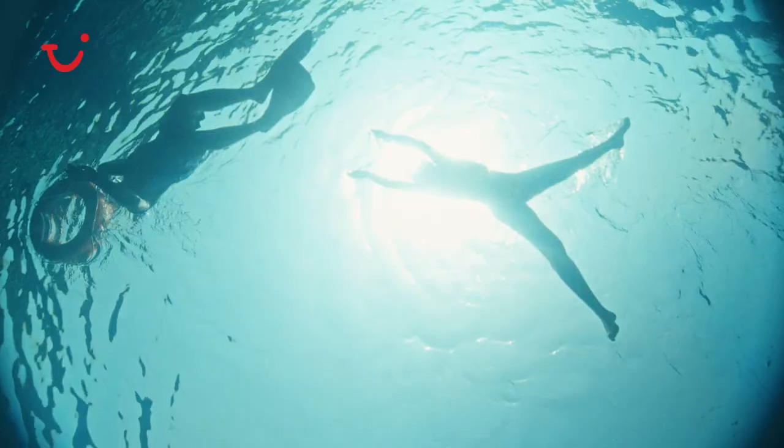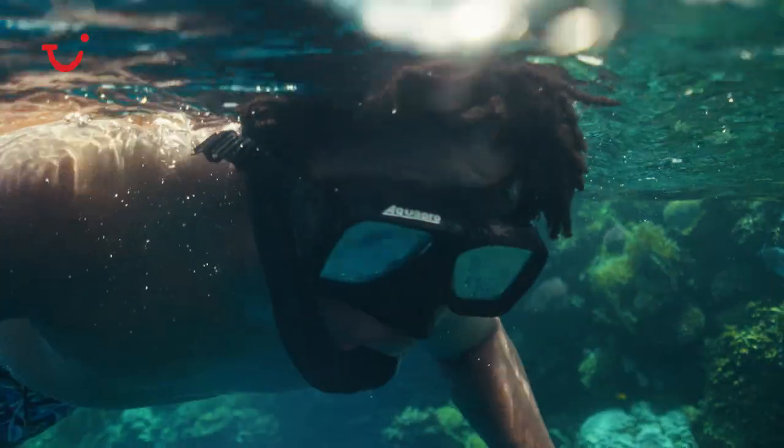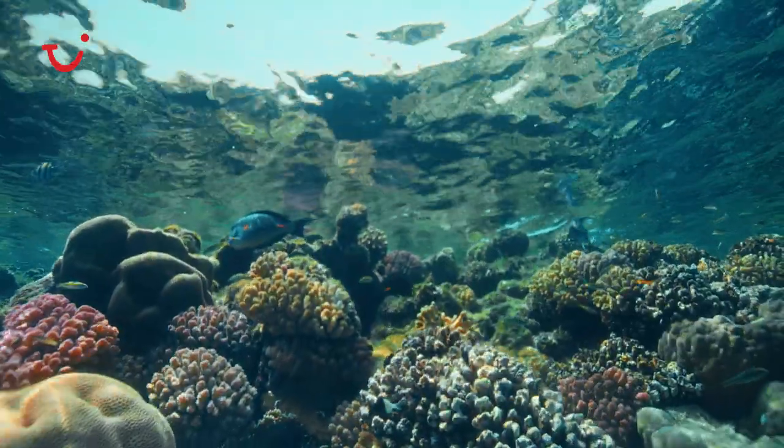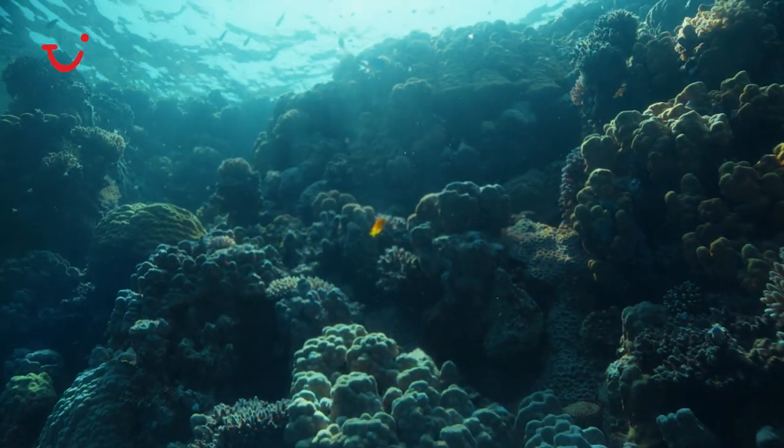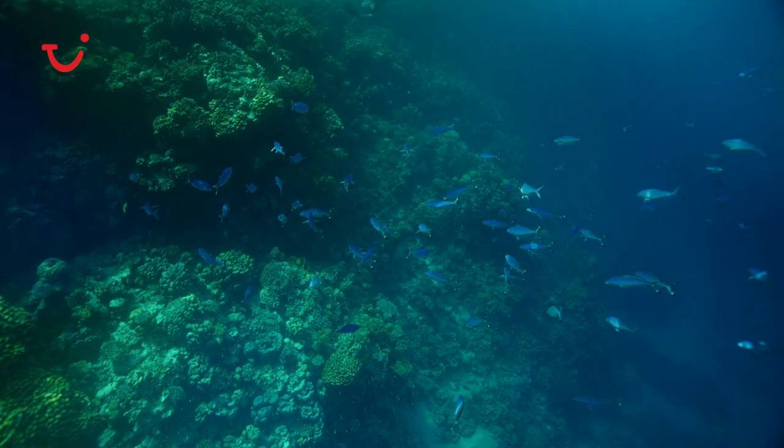Egypt is one of the world's top 5 places for snorkeling. The amazingly clear waters allow you to see up to 45 meters underwater with your normal snorkeling mask. You can see more than 200 species of coral and over 1,000 species of fish.